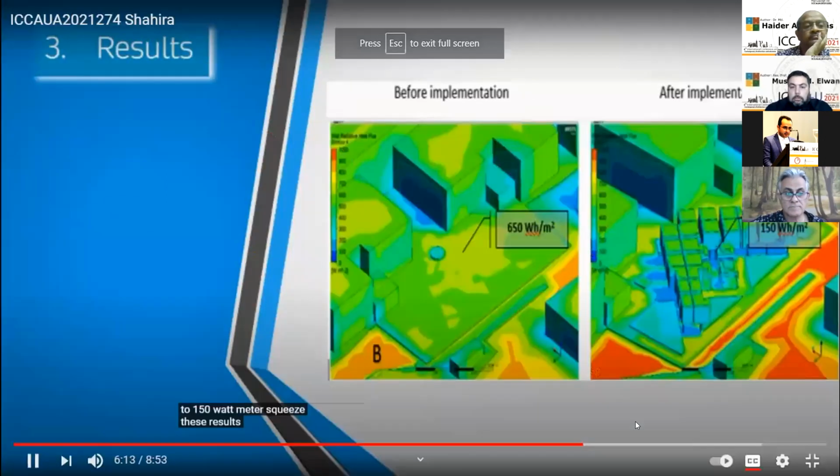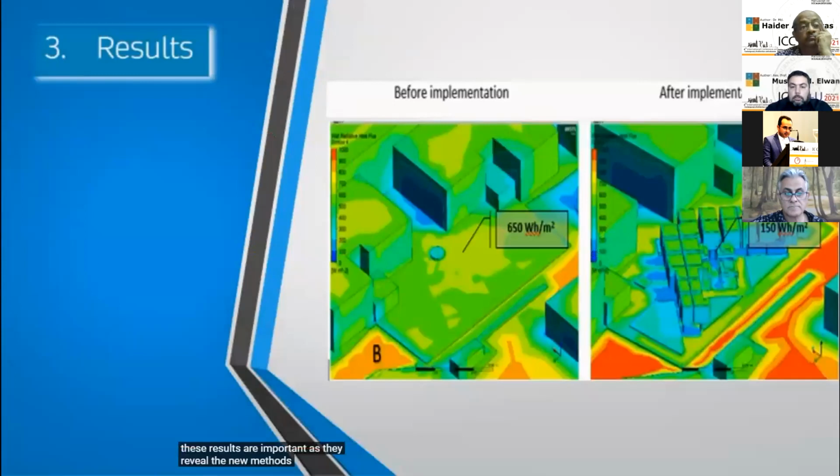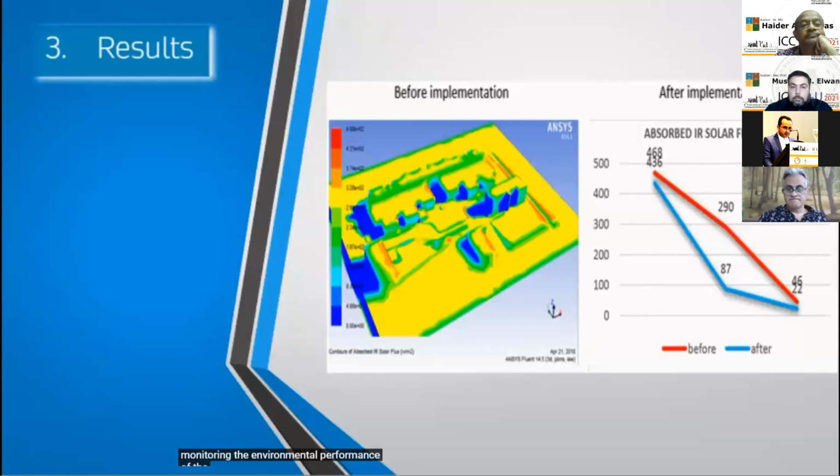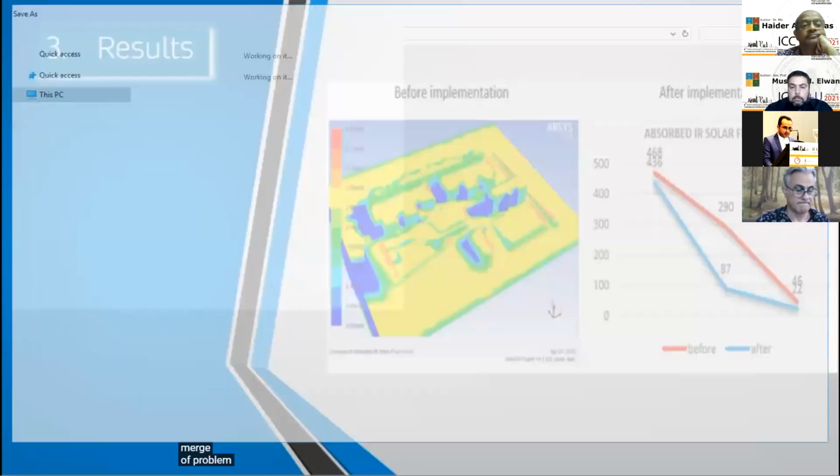These results are important as they reveal new methods to assess the retrofitting design of campus outer spaces, which took into consideration environmental conditions and surrounding boundaries. The obtained results also support retrofitting design decisions, either in greenery or installing pergolas or use of surface finish materials or water elements installed. Monitoring the environmental performance of the COS by means of measurements or using simulation programs led to the emergence of problems that hinder the use of COS spaces.